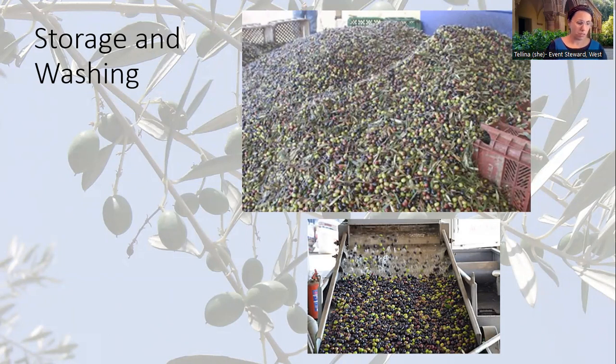So here's the thing, olives are fruit. And fruit rots. So the goal is never really to store olives. Nowadays, we try to move olives directly from the orchard to the mill and get them processed within 24 hours, but usually you're looking closer to 6. If storage is necessary, now it is done under temperature control.